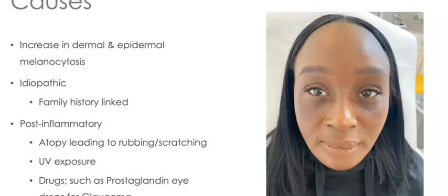So it's more of an inherited component. But in others, it can be post-inflammatory. So I'm sure a lot of you have heard of PIH, which is post-inflammatory hyperpigmentation, which is ultimately secondary to any one of the factors that I've listed here. So potentially something as simple as atopy, so hay fever, for example, rubbing and scratching of itchy eyes, something like that can lead to inflammation, which leads to darkening under the eyes. Or it can be UV exposure, because a lot of people think that sunlight beats your forehead, your cheeks, and nowhere else. No, it hits your eyelids, your eyes too. So that can also cause hyperpigmentation.